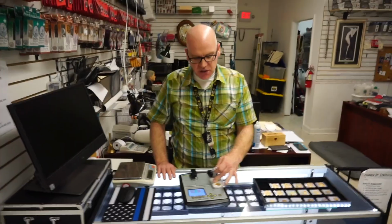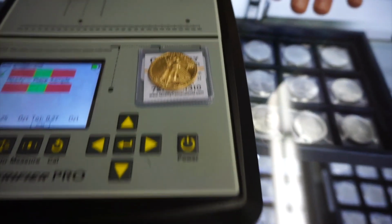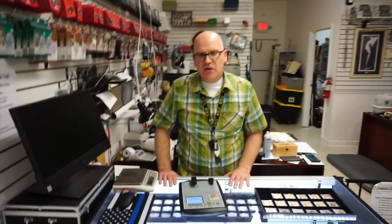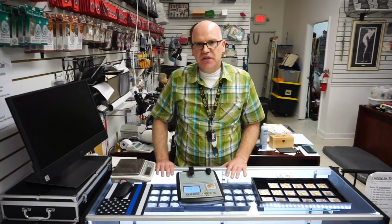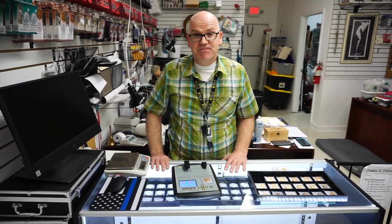One of the reasons why we mainly sell gold eagles is for dealers, they're non-1099 reporting coins. What does that mean? That means that when you sell gold eagles to a coin dealer, they do not have to fill out any kind of paperwork for the IRS. Nice. Which is a big deal.